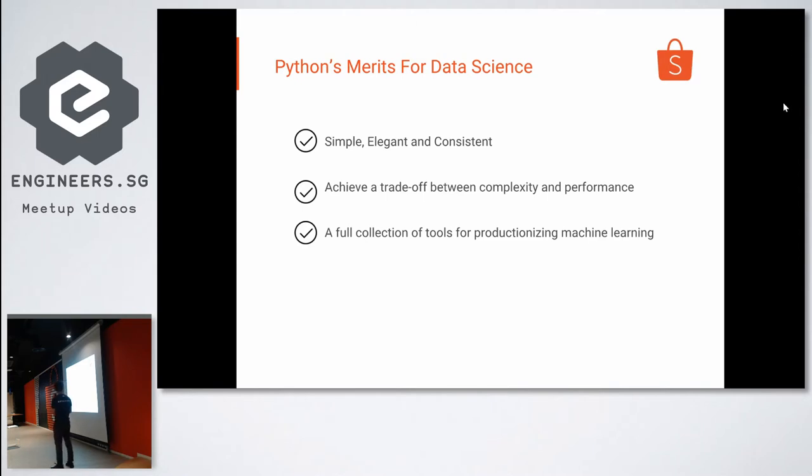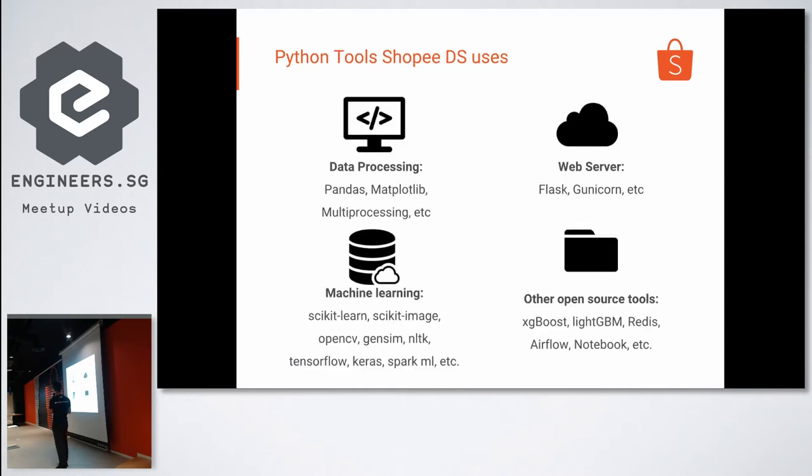And also because Python is open source, it provides a full collection of tools to do machine learning modeling and also deploy the machine learning models. So in our team, we use a lot of Python tools. Here, I just give a very brief summary of the Python tools that we use a lot. I just summarize into four aspects.